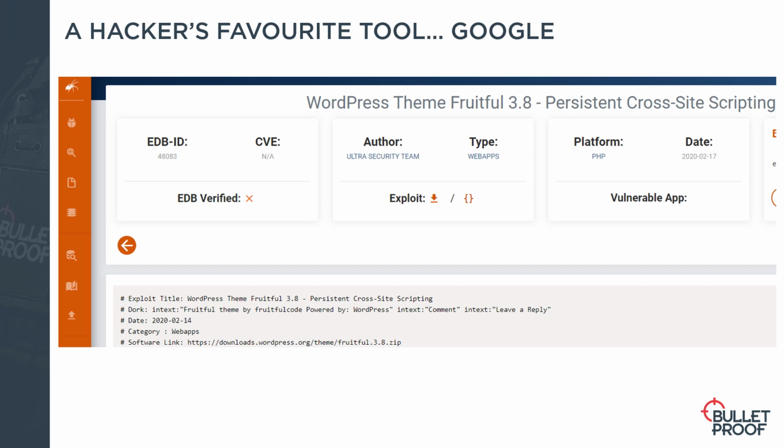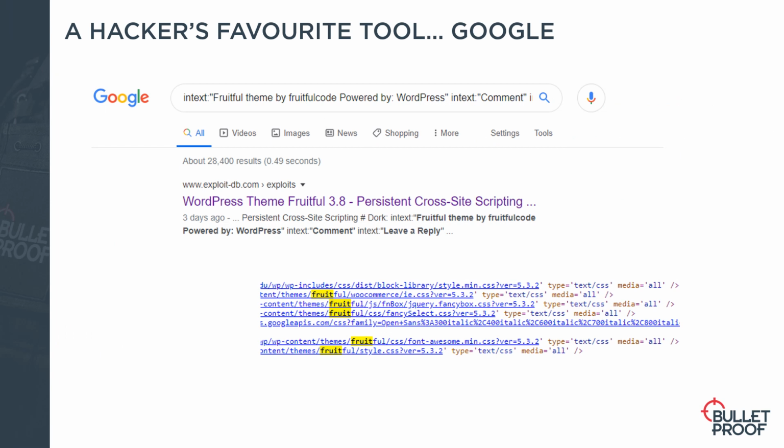In this case, it's a WordPress theme that has a cross-site scripting vulnerability, but I want to just bring your attention to the second line in the text at the bottom there, which is something called a dork. And this is called a Google dork, which is basically to provide you with the search terms, if you're a researcher, to find all the systems through Google on the internet that might be vulnerable to this particular issue.